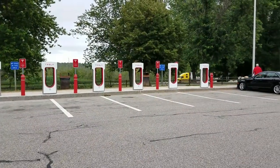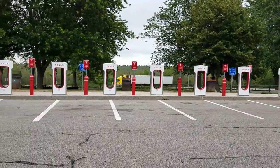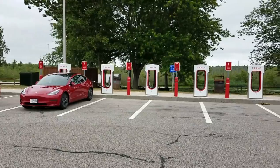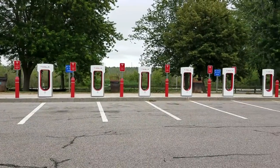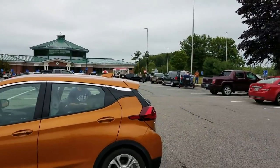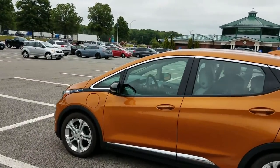So here we are in Kennebunkport, Maine at the rest stop area, and they have just put in these Tesla supercharging stations, which is awesome. There's nothing for us right now, but they have plans on expanding in the future. And in fact, we don't actually need a charge. We're doing pretty good right now.